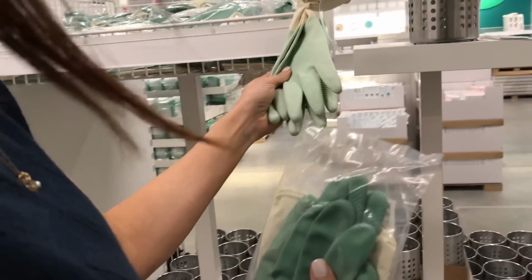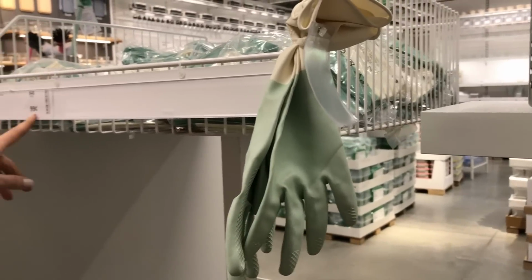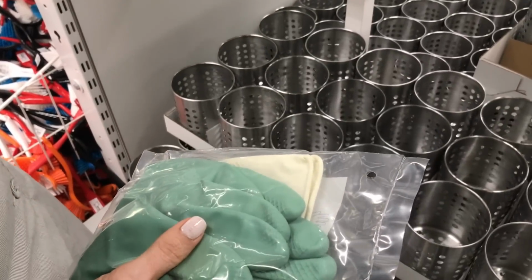Okay, I think these little rubber gloves are really cute. I'm gonna get like 5 of them. They're $1 a piece. I think I'm gonna get 5 of them to do for maybe like Christmas gifts with a Mrs. Meyer's soap or something.